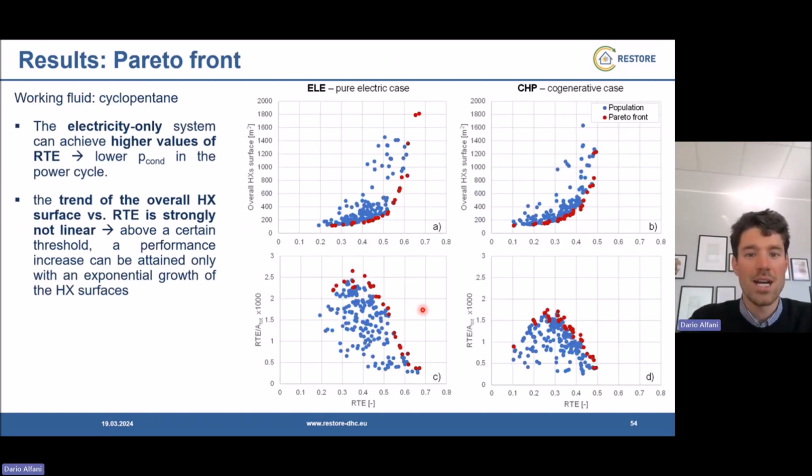So I'm going to briefly present the results of this Pareto front analysis. You can see on the right the overall heat transfer surface against the round-trip efficiency in the first two plots, for the electricity-only case and the cogenerative case. In blue dots, the whole population investigated is highlighted, while the Pareto front of optimal cases is reported in red. It's possible to notice that with an electricity-only solution, we can achieve practically 10 percentage points more on the round-trip efficiency, passing from a maximum of around 60% to a maximum of 50% for cogenerative cases. And this is due mainly to the increase in the condensation pressure, so the decrease of the performance of the organic Rankine cycle in the cogenerative case.